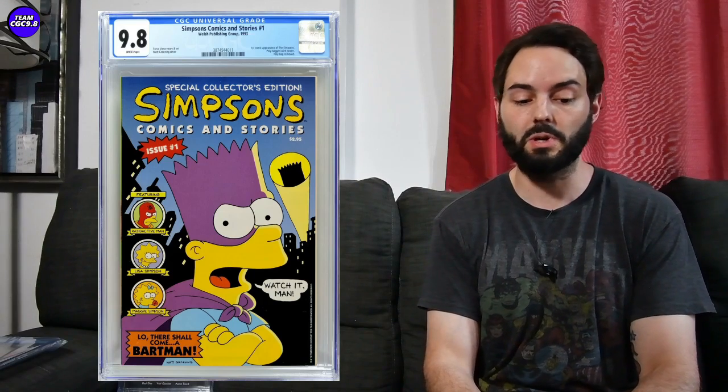Next one is Simpsons Comics and Stories #1 from 1993. I've recommended this one after I discovered it a year ago. I'm like, oh, this is the first appearance of the Simpsons, and it was $350 or so in a 9.8, and they sell over $1,000 now. It's 1,100 or so. I see quite a few of these Simpsons Comics and Stories #1 going for first appearance of the Simpsons in comics.